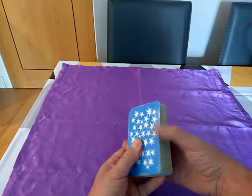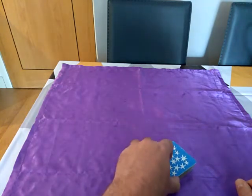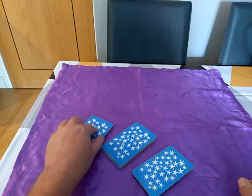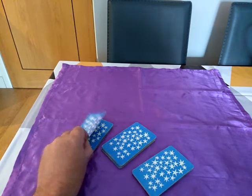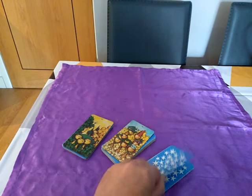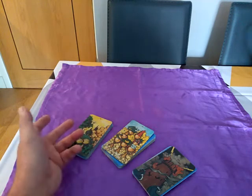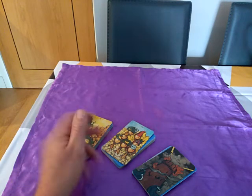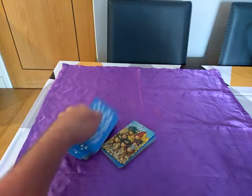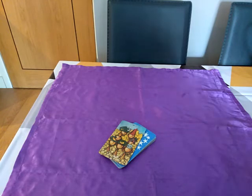So the next step is to put these into 3 piles. They don't have to be exactly accurate, but it's just so that we can turn these cards over and see which one of these fits with where we are at the moment with the question that we've asked. Which one do you think? I'm going to go with the 7 of Swords in the center, because we've asked how we can achieve our goals, and I think this is the most fitting.